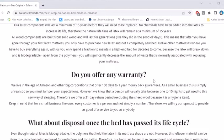In terms of warranty, since we live in the age of Amazon and other big corporations that offer 100 days to 1 year money-back guarantees, it's a small business. This is simply unrealistic, so you must temper your expectations. However, we do know that a person will usually take between 1 to 7 or 10 nights to get used to this new way of sleeping. Therefore, we offer a 21-day return period, which excludes the sheep wool because that's a hygiene item, as well as the pillows. Now keep in mind that for a small business like ours, every customer is a person and not simply a number. Therefore, we'll try our utmost to provide as good of a service to you as possible.